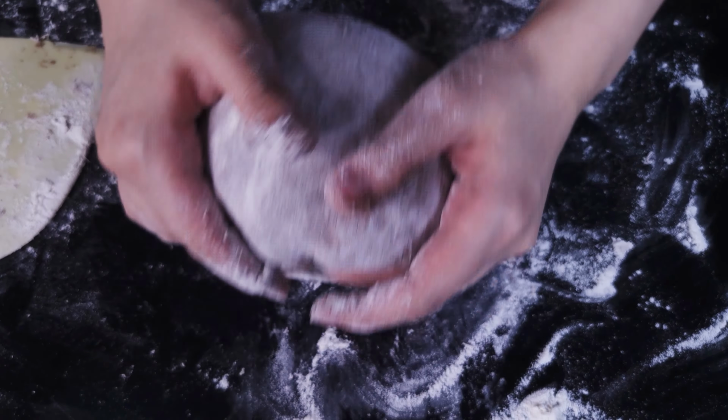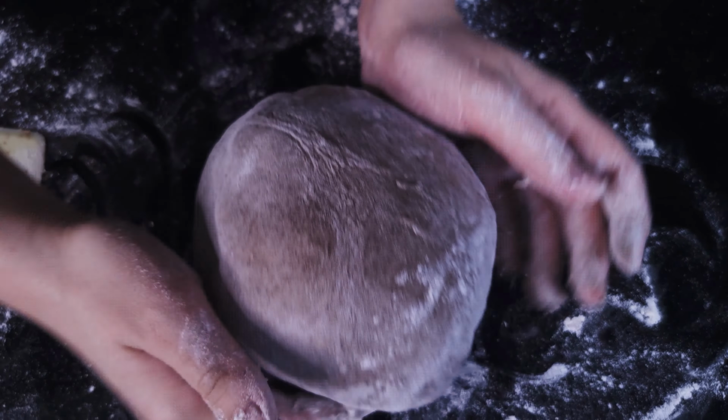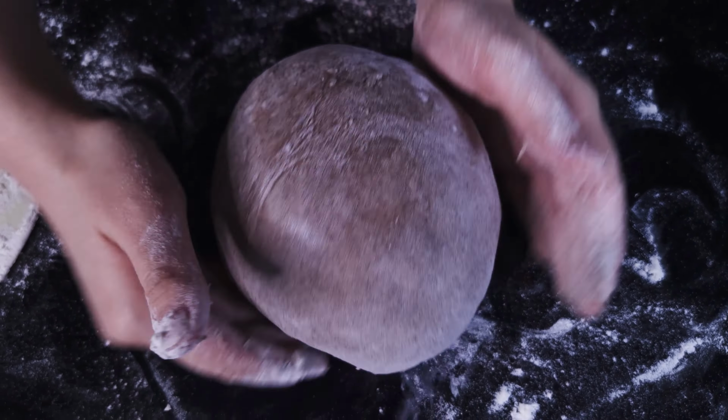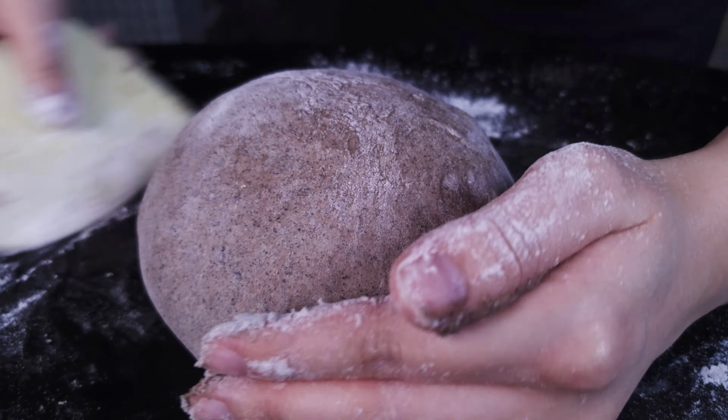Don't be surprised if a cranberry or two pops out. You can always stuff it back into the dough. And this is what the dough should roughly look like at the end. Now we're going to move on to proofing.